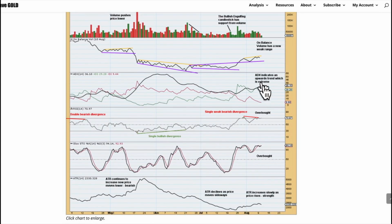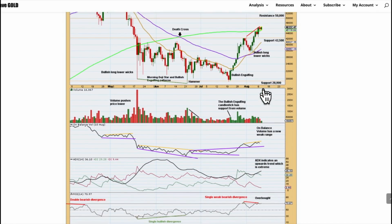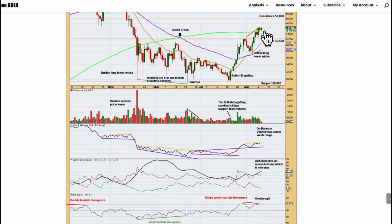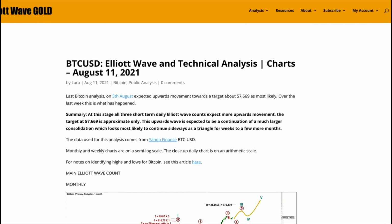Stochastics overbought, ADX indicating an upward trend, so there is an upward trend, let's expect it to continue. Next resistance 50,000. Plenty of room to go before ADX indicates a very extreme trend. This market can sustain very extreme conditions for quite a while, and price moves a considerable distance. So if we look back again and study the price history with ADX and RSI of this market, there's plenty of room to go before this upward movement gets too tired and we should expect a change. That supports the Elliott wave count and supports the view of that first triangle on the daily chart.